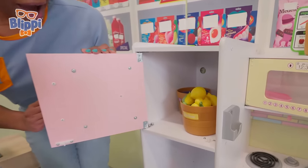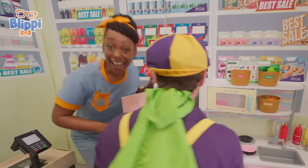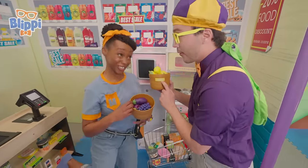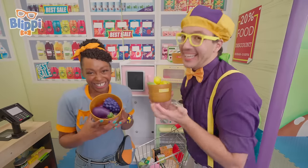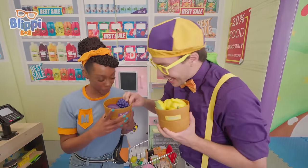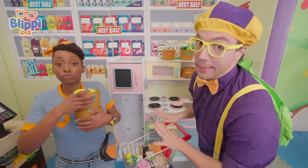Whoa, check it out. Fruit and vegetables. Whoa, and look at these. Meekah, they're your two favorite colors. Well, they're your two favorite colors today. Oh, yeah. Today, my two favorite colors are yellow and purple. Well, there you go. We'll put those into our dinner.